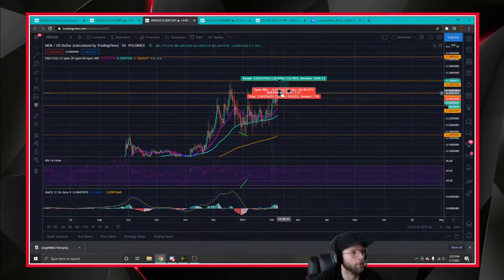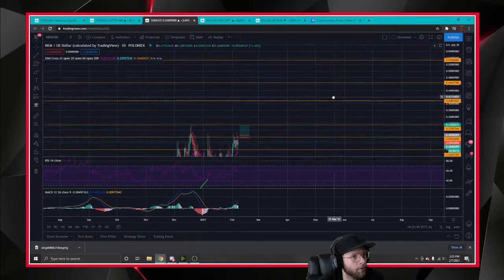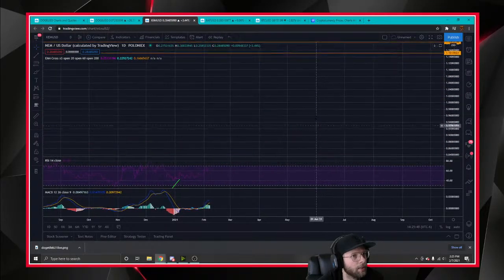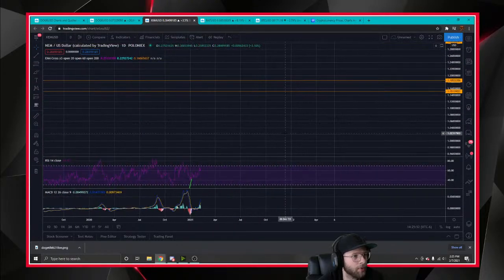I would almost wait till breakout about this level. So what do I got that marked as? 29 cents. So somewhere in that range. And then your next target is 33 cents, then 40 cents, then 46, then 53, then 81, $1.50. So you can see it's just, if it goes, it's going.